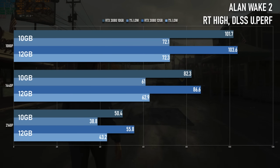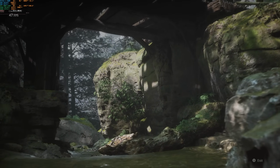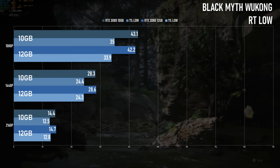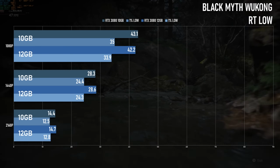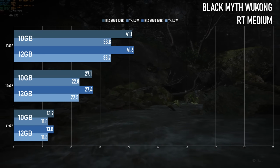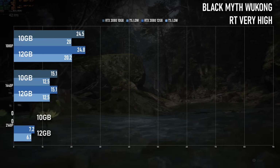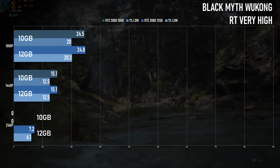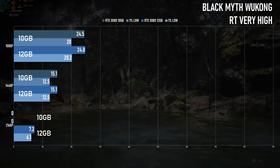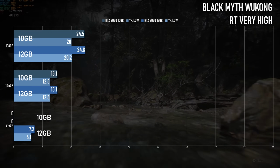Black Myth Wukong has given the edge to the 12GB card in regular rendering, but it looks like that might just be because it prefers the extra CUDA cores. Enabling the full RT mode is the great leveler, bringing the two 3080s essentially neck and neck at every tested setting and resolution. They only pull apart at the very highest setting. The 12GB card can produce a whopping 7 FPS at 4K with max ray tracing, whereas the 10GB card scores a big fat 0.